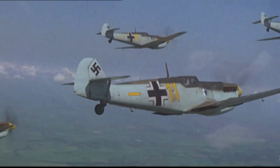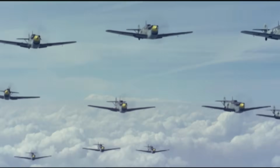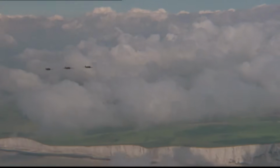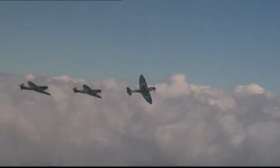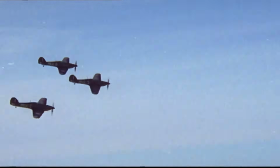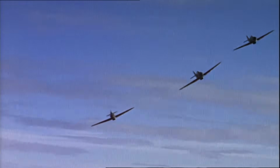Another RAF squadron scrambles to protect the convoy. British radar detects a substantial buildup of enemy aircraft. A further 3 British fighter squadrons are scrambled. At 13:35, the first RAF squadron arrives over the Channel and spots the enemy aircraft. Outnumbered 10 to 1, they attack.